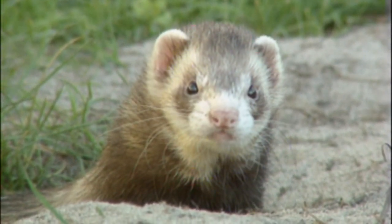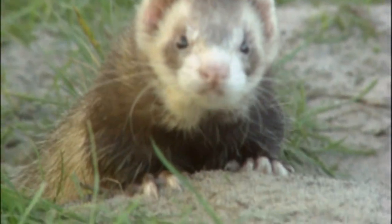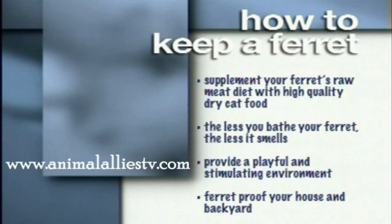So before rushing off to the pet shop to buy a ferret, take a look at this week's Animal Allies how-to. Supplement your ferret's raw meat diet with high-quality dry cat food. The less you bathe your ferret, the less it smells. Ferrets need a playful and stimulating environment to live in. Ferret-proof your house and backyard.